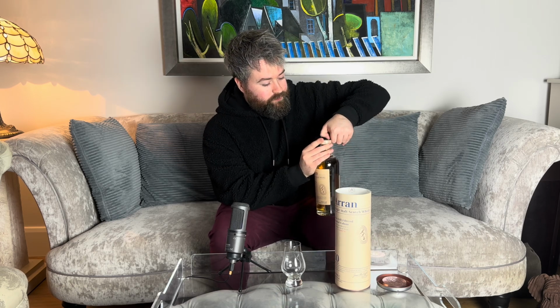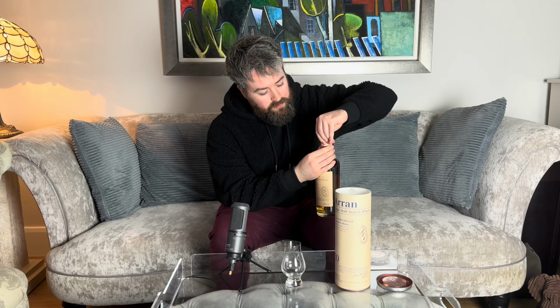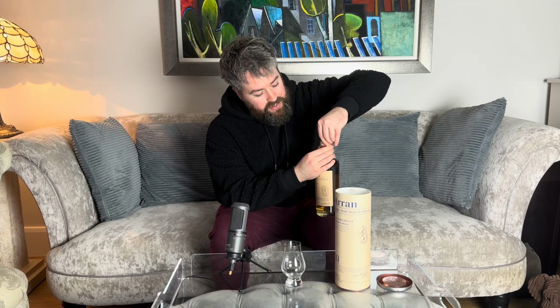So, the only other Arran that I've reviewed unpeated is the port cask. And so I really wanted to try its sort of core spirit. And the 10-year-old's simply just a classic, really. Now, I've never had this whiskey before, so I'm really excited to get stuck into it.